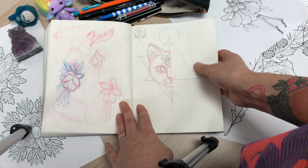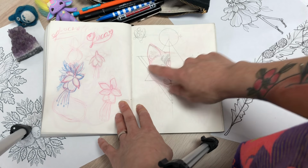Another one for a customer who didn't turn up. It was a cat with a third eye, spacey, with triangles and everything in the background.